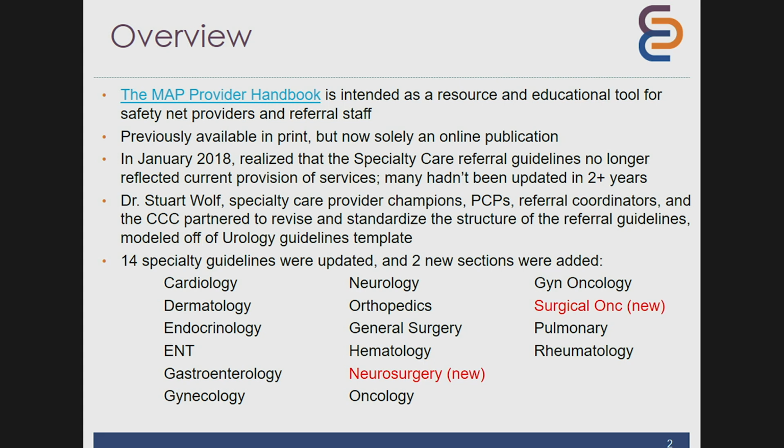In January of 2018, we realized that the specialty care referral guidelines no longer reflected current provision of services. In fact, many of the specialty care service guidelines hadn't actually been updated in over 2 years. Doctors Wolf, Brown, and Rogers, other designated specialty care provider champions, primary care providers, referral coordinators, and the CCC's project management office worked together to revise and standardize the structure of the referral guidelines, modeled off of Dr. Wolf's urology template. The project took several months, but by November of 2018, 14 guidelines were updated and 2 new sections were added, which you can see on this slide.